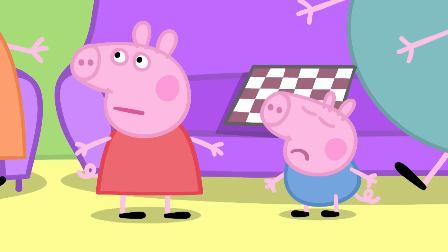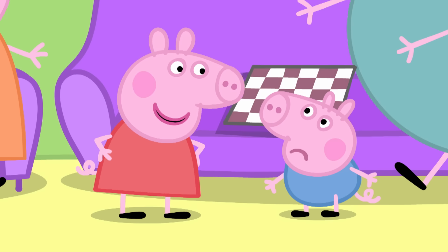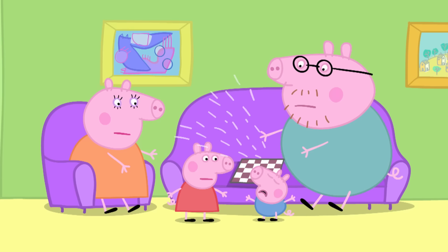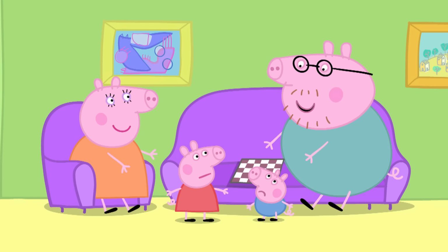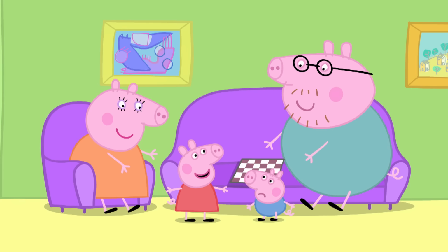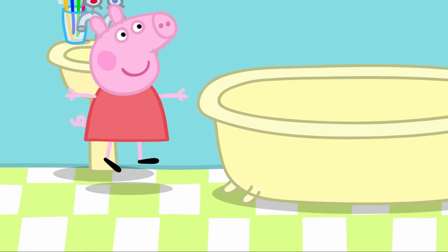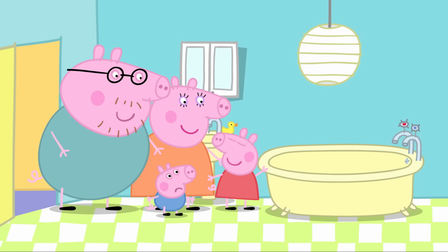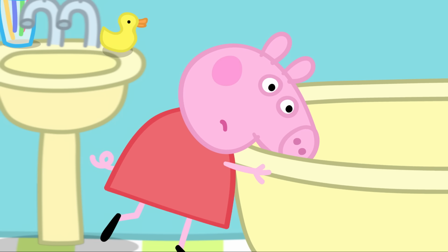Maybe. The detective should ask George some simple questions. George, where's Mr. Dinosaur? George does not know where Mr. Dinosaur is. The detective could try and guess where Mr. Dinosaur might be. I know where he is. George always has Mr. Dinosaur with him in the bath. So Mr. Dinosaur is in the bath. Mr. Dinosaur is not in the bath. Oh.